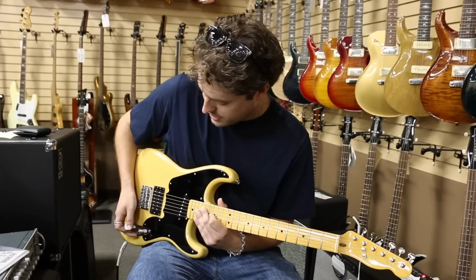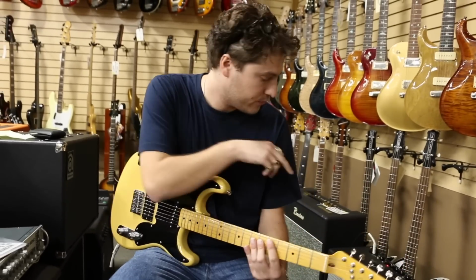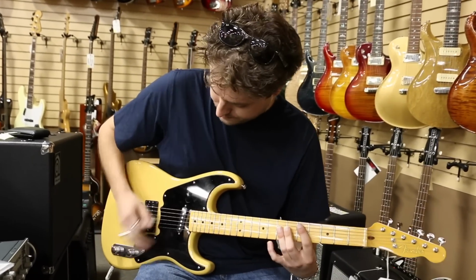So check it out. This is the Enforcer humbucker. It's pretty cool, pretty loud. And we're going through a Fender DeVille, so check it out.